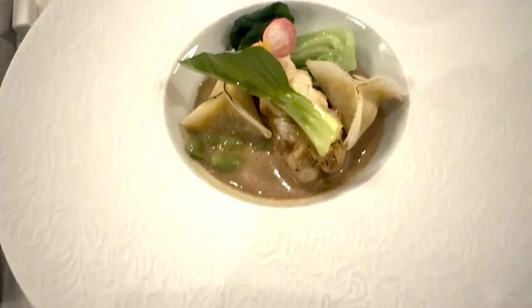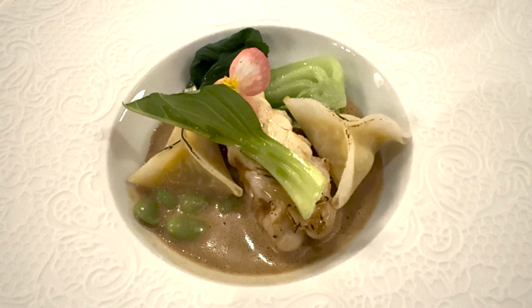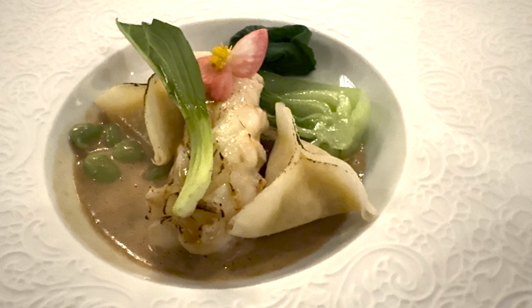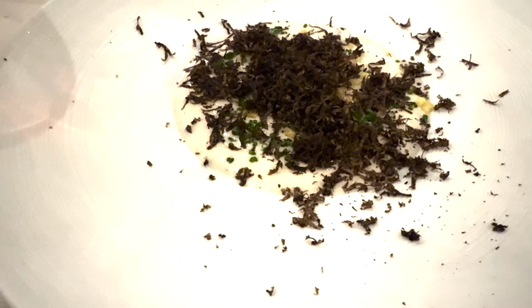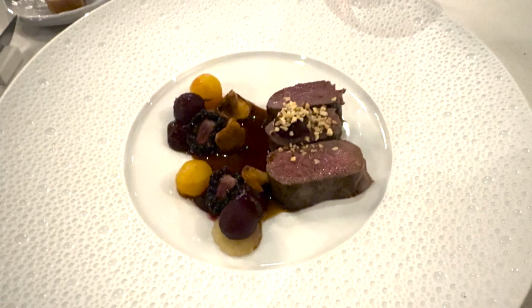Next for me was the langoustine with licorice, fennel, and dumplings filled with secreto. My wife got a separate dish due to her gluten. She got an egg yolk hidden in a chervil and mushroom mix, which was sprinkled heavily with black truffle. She said it was absolutely lovely.